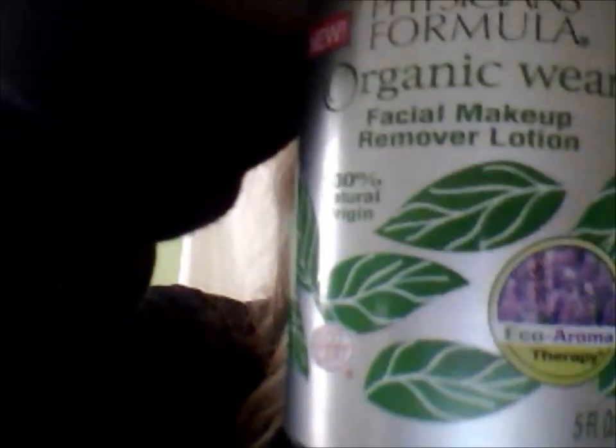It's also certified organic. And it also has eco aromatherapy, which I don't really like how this smells that much, to be honest. It doesn't do anything for me at all, the aromatherapy thing it's got going on. I don't know what it's all about, but I don't really like it that much. It's got no harsh chemicals, no synthetic dyes or flavors, obviously. You wouldn't be eating it. No colors, no animal testing, things like that.